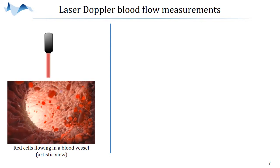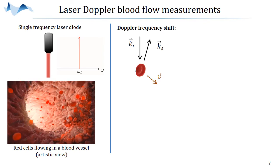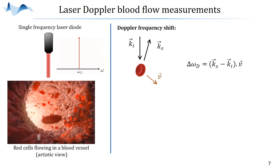And if you illuminate these vessels with a single frequency laser diode, the scattered light is going to be affected by the Doppler effect. So the Doppler frequency shift of the scattered wave depends on the scattering directions, incident and outgoing vectors, and also, more importantly, on the velocity vector itself, its direction and its value, which means that a greater velocity will mean a greater frequency shift.